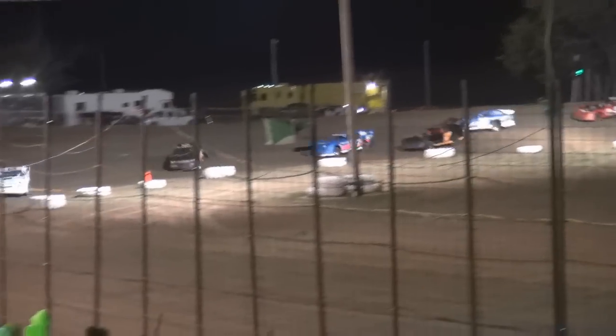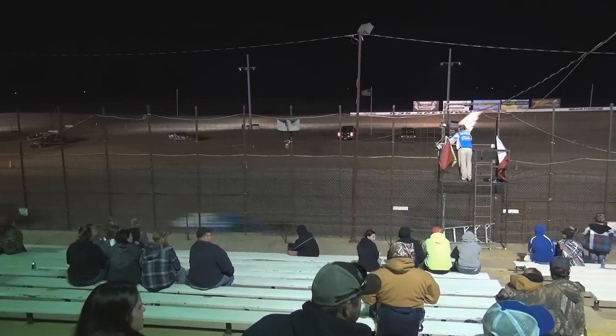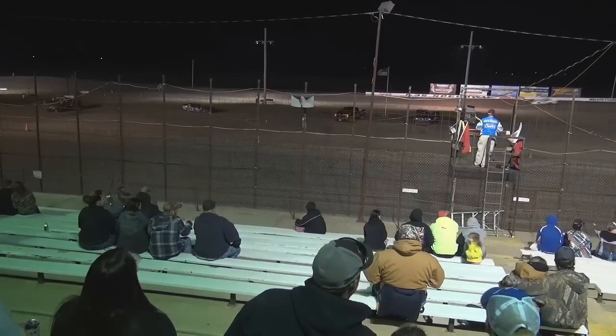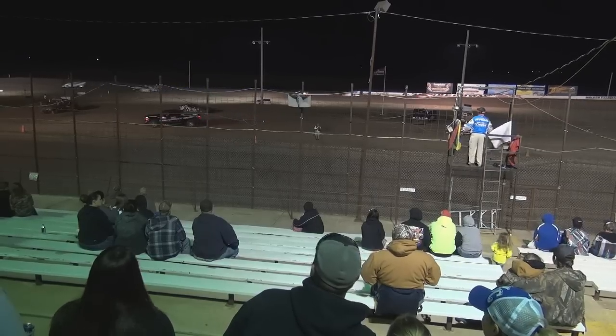Coming off turn number 4, he's going to be looking at the checkered flag as they punch it up behind him. Your feature winner, car number 98, Austin Johnson. Second place, car number 3 of Dale Eaton, third place, car number 97 of Houston Johnson, and fourth place, car number 7 of Bud Wilson. Then comes car number 26 of Donnie Brown.